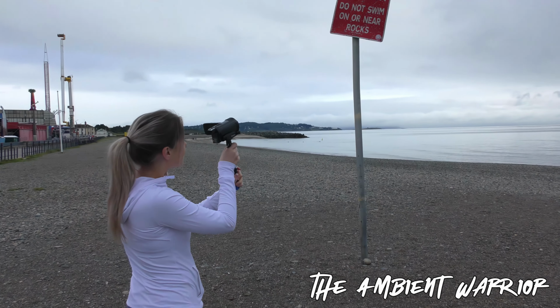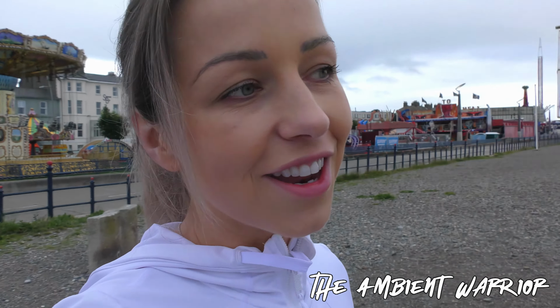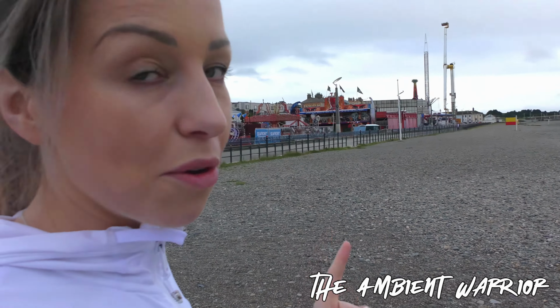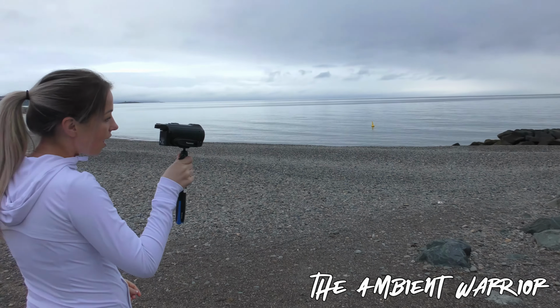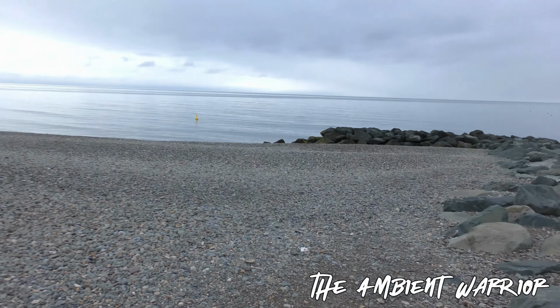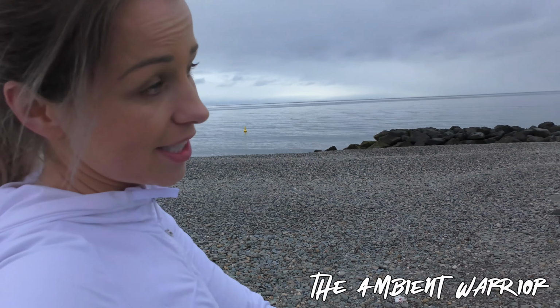Guys, what does that say? What does that say? Danger. No, I'm only messing. What it does say is, danger, do not swim near the rocks up in Bray. And it is with good merit, right? So the rocks are absolutely beautiful. We're going to go up for a little bit more of a close-up. But my God, are they not advised to swim beside.